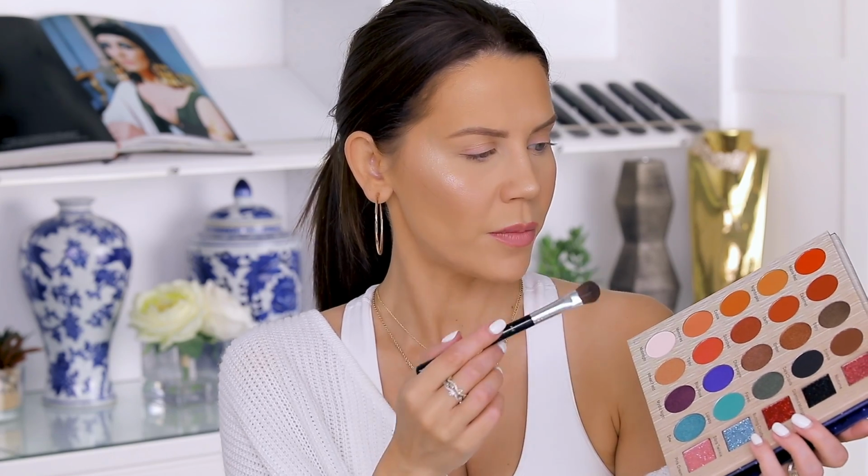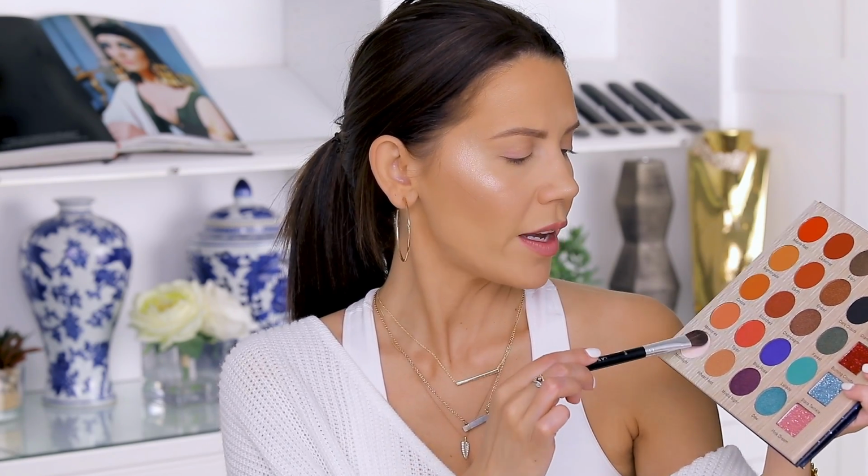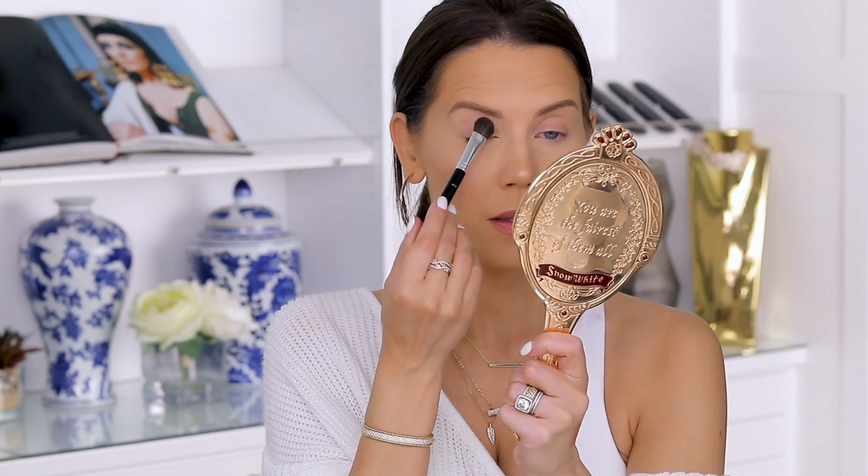Oh my goodness. We are gonna get started. I'm gonna go into the bigger palette. I think I'm gonna try both, but I will be sure to swatch everything for you guys because obviously I can't wear all of these colors. So we're gonna go into Moonlight and start there. I'm taking a larger fluffy brush and we're just going to pat this on the lid as our base.